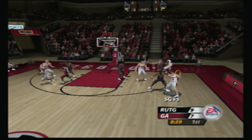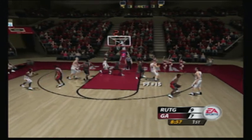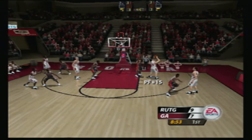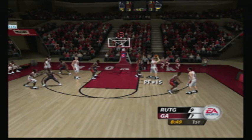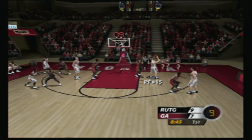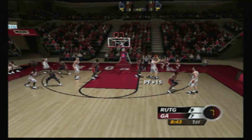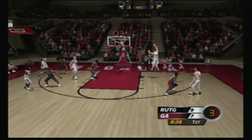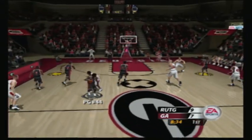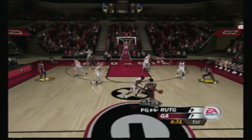Number 5 takes the pass with the power dribble. Seven seconds to put it up. 5 on the shot clock. Launches away. Number 44 takes the feed. Penetration stopped. That's good D.